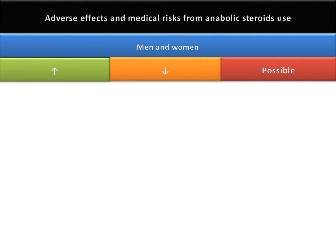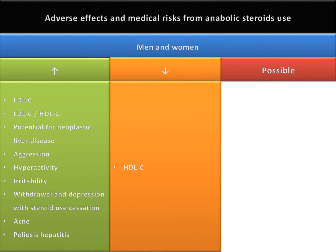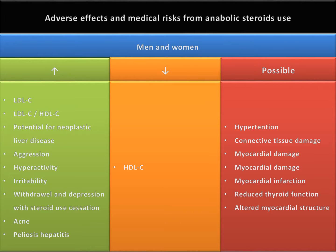Men and women have the following combined adverse effects and medical risks: detrimental changes in lipid profiles, including elevated LDL cholesterol, neoplastic liver disease, aggression, hyperactivity, irritability, withdrawal and depression when ceasing steroid use, acne, and decreased good cholesterol, high-density lipoprotein. Anabolic steroids can also possibly lead to hypertension, damage to connective tissue, myocardial damage, myocardial infarction, delayed thyroid function, and changes in myocardial structure.